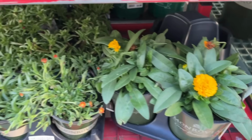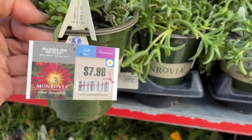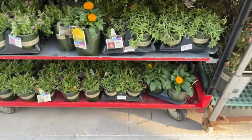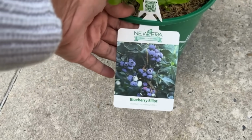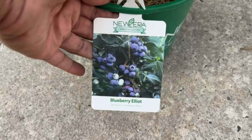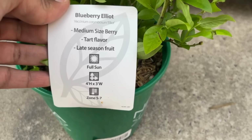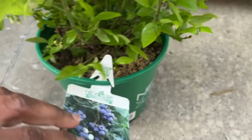Alrighty, here and above here, friends, they have the red ice plant. So we saw the orange already. And here we have blueberry Elliot, another blueberry. This will get 4 feet tall and 3 feet wide, hardy from zones 5 through 7. I told you they have a lot of blueberries here on the clearance section.